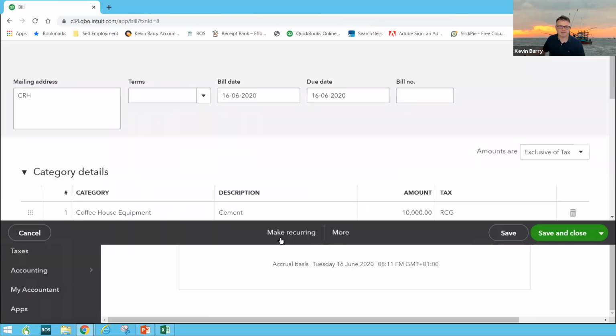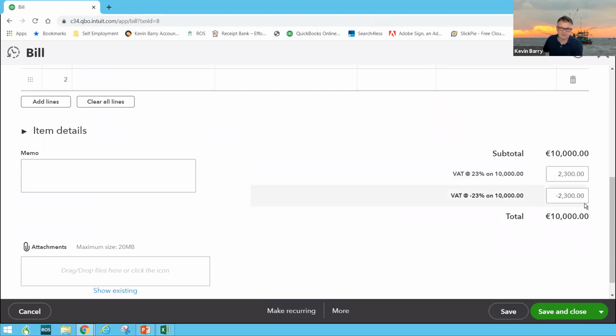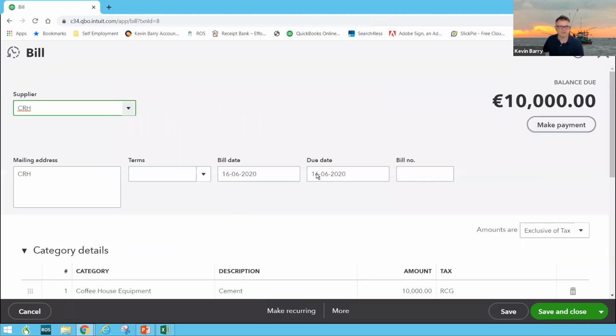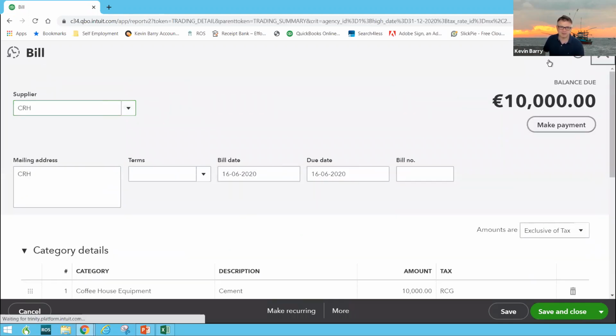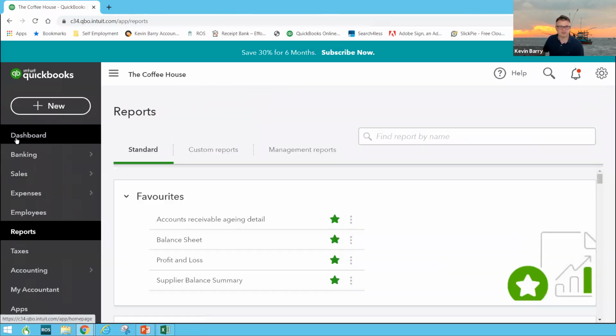Here it is. It was a bill bought from CRH, Coffee House Equipment Cement, and it was 23% cement in this case. So when we put RCG in it, it's added 23% to the purchase and 23% to the sale. But it's a zero effect. We only paid them 10,000. This VAT didn't happen with us at all, but we've got to report it on the VAT return. Okay, hard to get your head around, believe me, but it's there. Because this can be head-wrecking stuff.